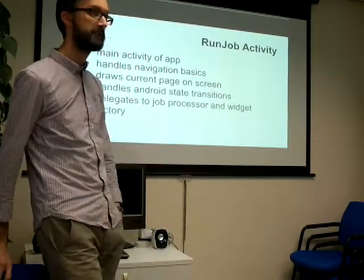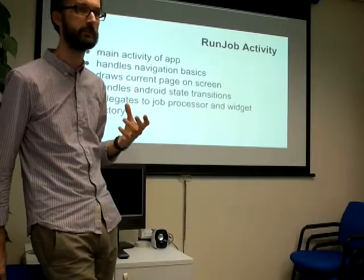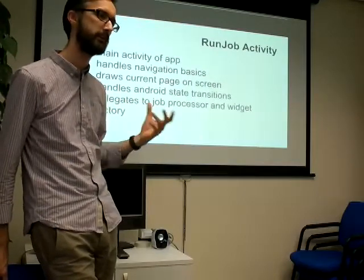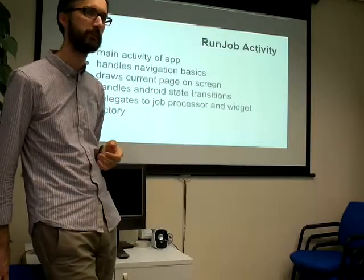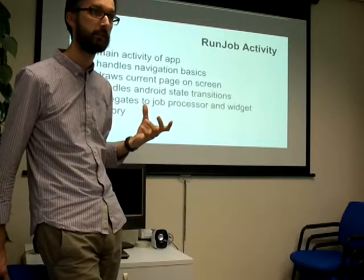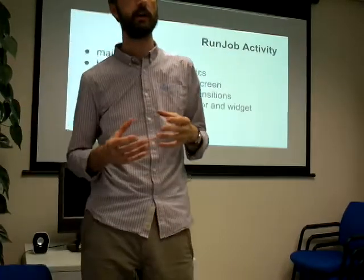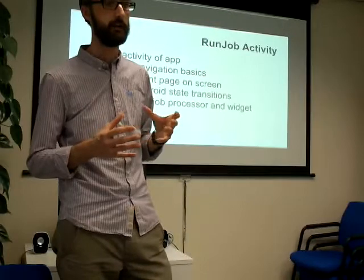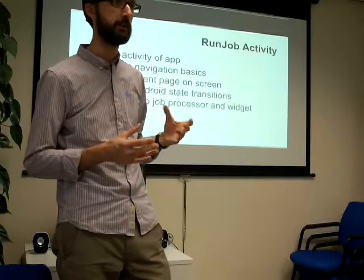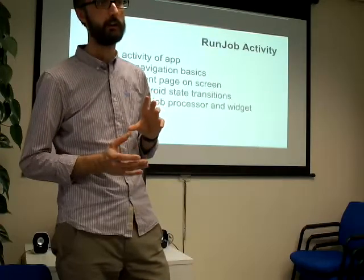So, going back to the activity, the run job activity is the main activity of the application, as I mentioned, and that handles the navigation basics, so the next and previous buttons that are displayed at the bottom of the screen, and it's also responsible for actually drawing the current page on screen and handling the Android state transition. So Android has various states that your application can be in. The main one most applications are concerned about is the create state, which is called when the activity starts, or when you change the orientation of your device.